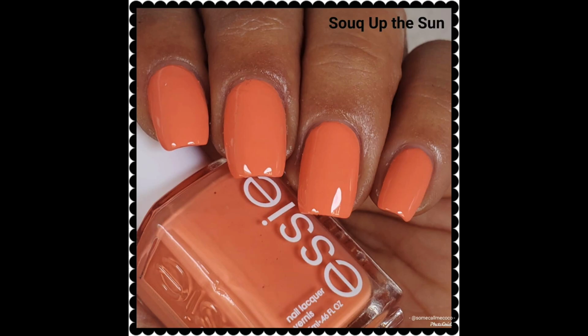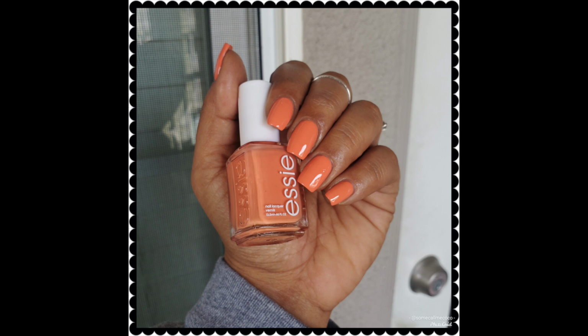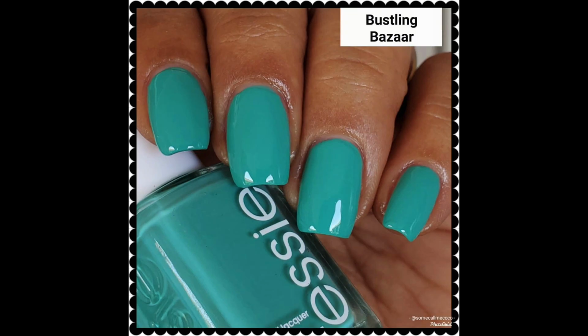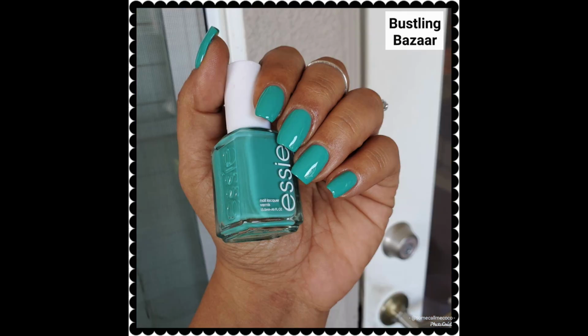This is Soak Up the Sun. This, I think, on their website was described as a pale coral or soft coral or pastel coral or something of the sort. It is a toned down coral, and it's very orange leaning, and it was beautiful. I think this one also took 3 coats. Buzzling Bazaar, I really like that collection. God, it was awesome. I think these colors were awesome for spring and summer. So this is a turquoise cream. I think this is the one that took a couple coats to get opaque on the nails. And then Free to Roam is the pastel pink that I loved so much.